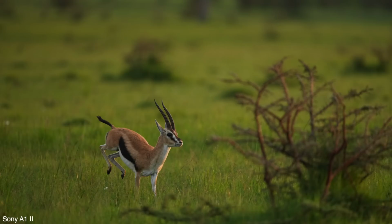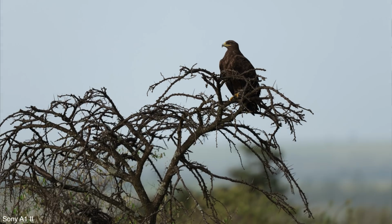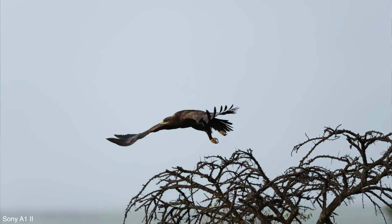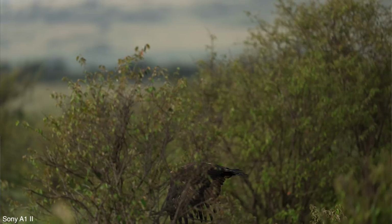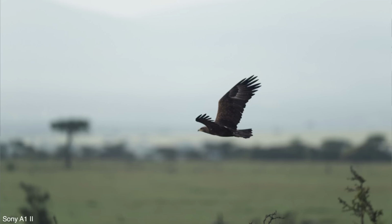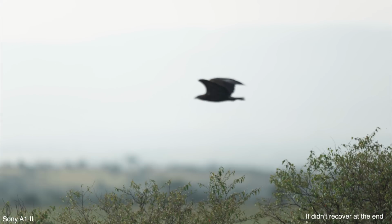So we're looking at the footage. The A1II does have a substantial improvement over the A1 when tracking animals, let's say when they go behind a tree. The A1II, I think because of the subject detection, it notices the animal far away, unlike this one, and when the animal passes by the tree, most of the time it does not focus on the bush or the tree. And it's not perfect, but most of the time it doesn't.